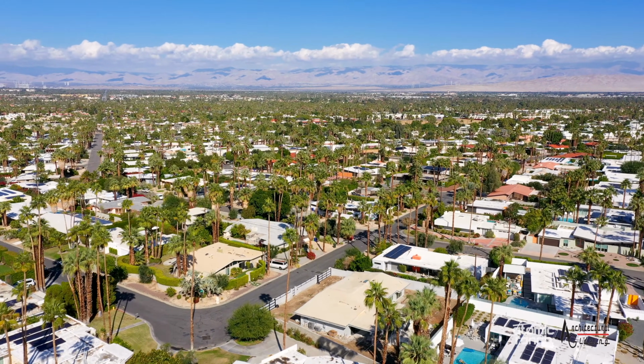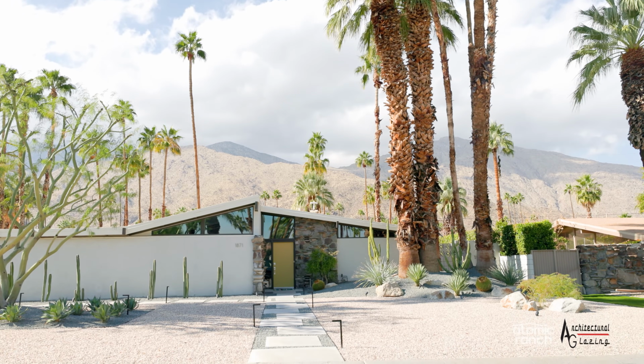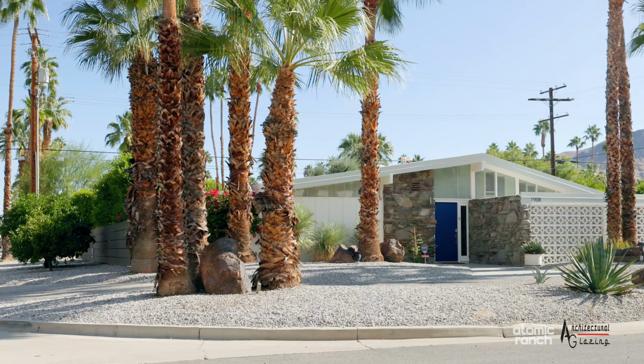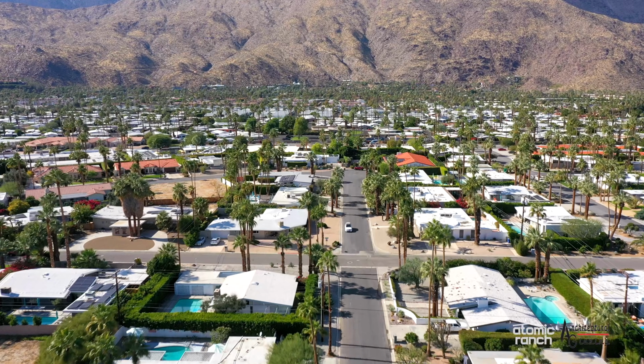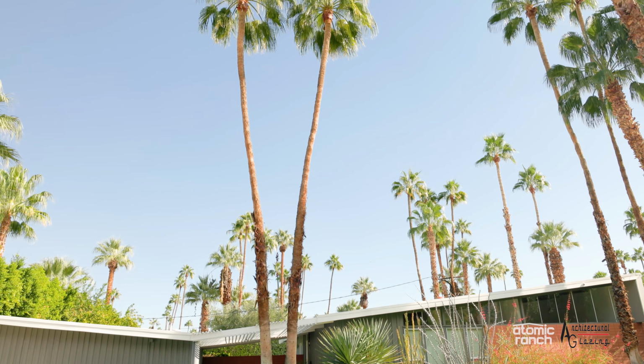Twin Palms is a neighborhood in Palm Springs known for its eye-catching roof lines and meticulously restored mid-century modern homes. It was the first subdivision built in the desert, with most of the tract developed by the Alexander Company and designed by famed Palm Springs architect William Kreisel. Each single-story home was built on a lot that came standard with 2 palm trees, hence the name Twin Palms.